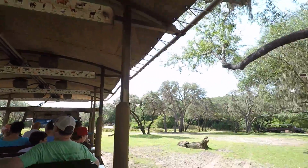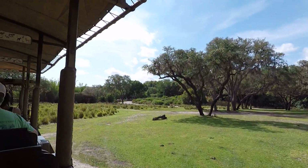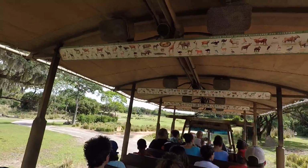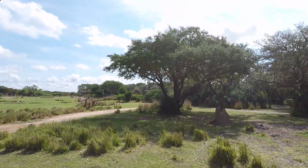So there's more giraffe out here on the right, quite a few of them, and they're along the bushes on the far side over there in the grass a little bit, and then one's right here too, close to us with its head poking up over the bushes.